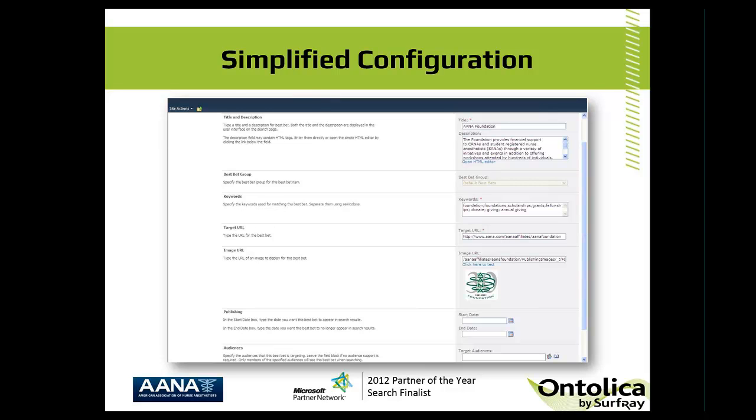Also, in advanced deployments, one of the things they can do is audience targeting. So when their members log in, they could give logged-in members different best bets than, say, public members. And again, that's something you can't do in base SharePoint. You can do audience targeting for every one of these features and every one of the best bets. And that audience targeting doesn't just stop with best bets. It also goes into things like search refiners or previews.